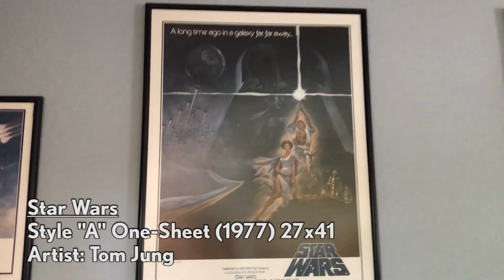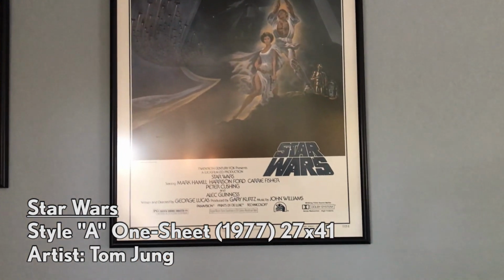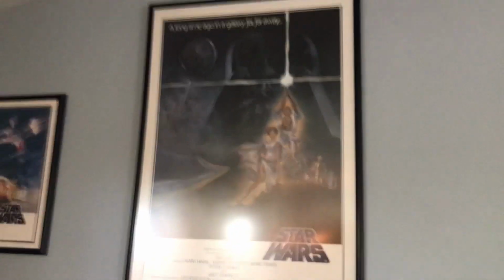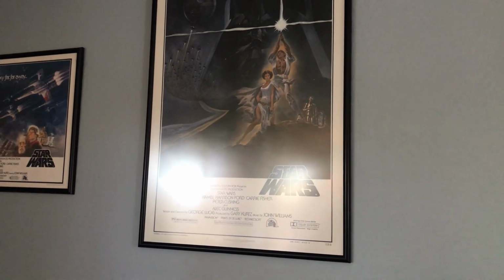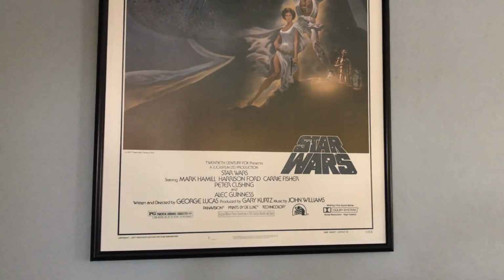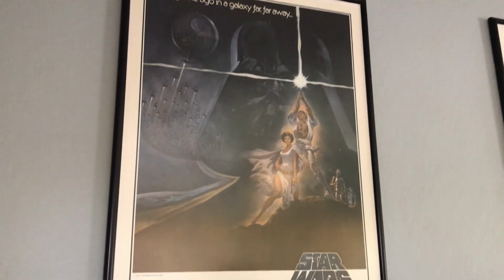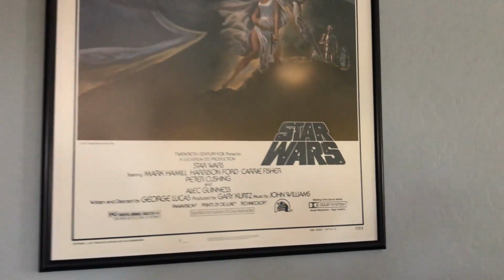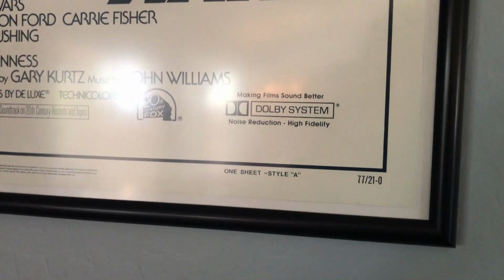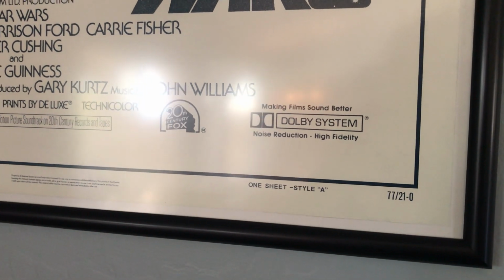Which brings us to the Star Wars one sheet, 27 by 41. Probably the most famous poster ever made, except for maybe Jaws. And again, bootlegged like crazy. Particularly this one. This is the first printing, which you can tell by this NSS number here with the -0 at the end.